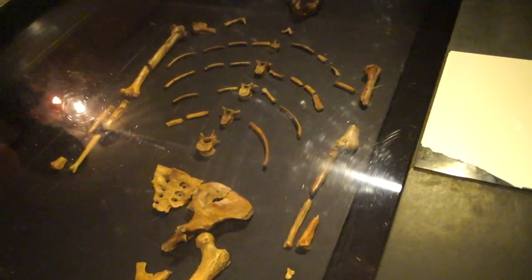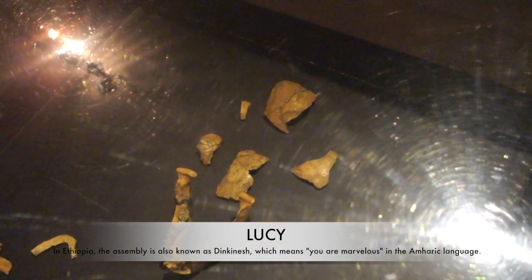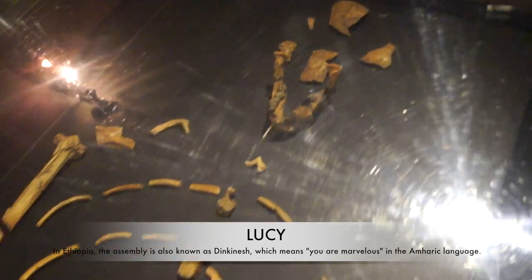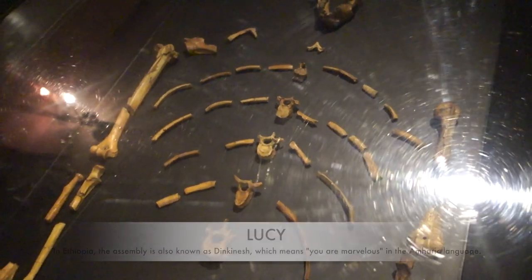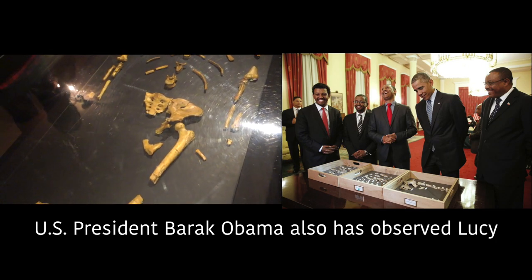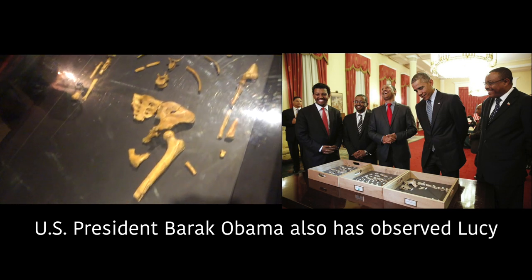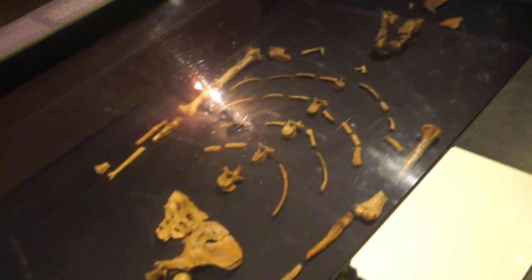This is Lucy. Wow. The partial skeleton of Australopithecus afarensis. Internationally renowned, Lucy is called Dinkinesh, because Dinkinesh means a wonderful thing. It was discovered in 1974. Lucy stood about 105 centimeters tall, and was found in Hadar, Afar region of Ethiopia. She is 3.2 million years old. Wow, which is very long. 3.2 million years.